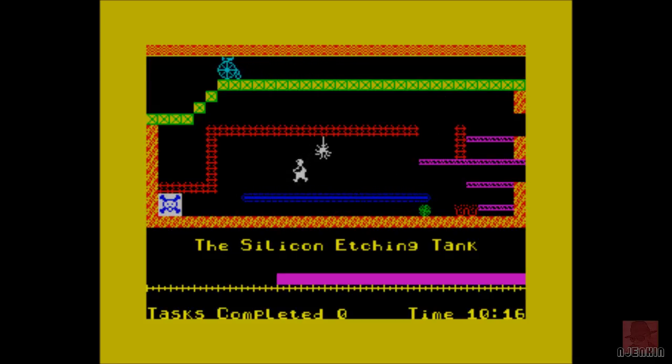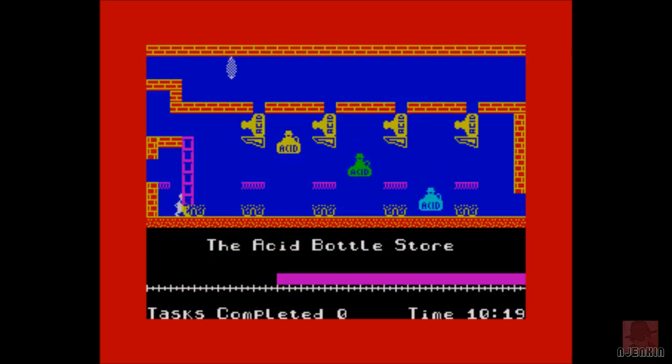Does that kill you normally? No, you just go straight through it. I think we might call it a day in a moment, folks. We'll call it a day in the silicon etching tank. Well, I hope you liked having a look at that one. Quite a lot to do.